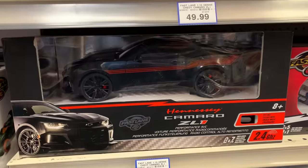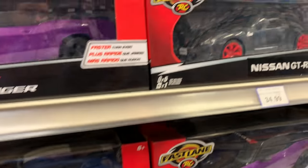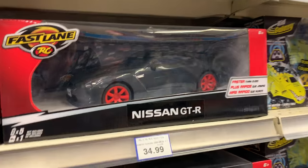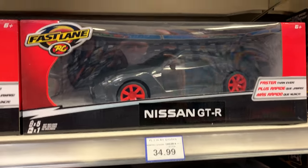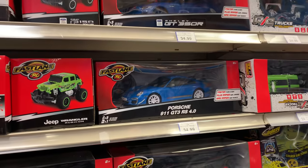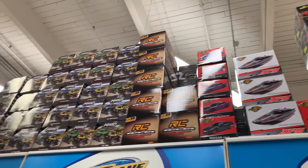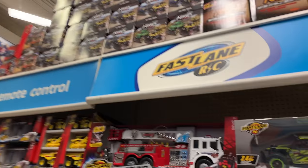We got a Camaro ZL1. We got the Mustang GT350R, the Shelby one. We got a Nissan GTR down here. And wow, that one's really cool. Then we got a Porsche 911 GT3 RS 4.0. And we got a bunch of, look at up there. They are just stacked for Christmas time. There's so many cool RC cars.